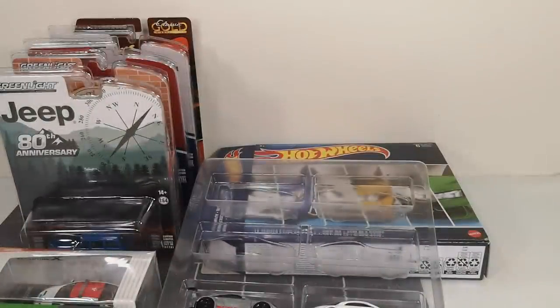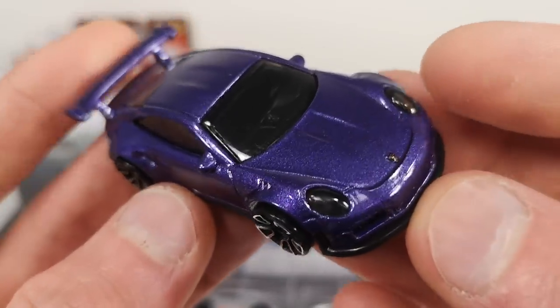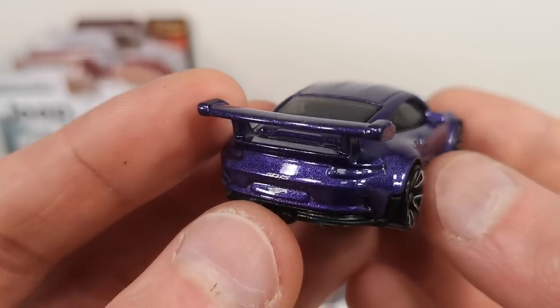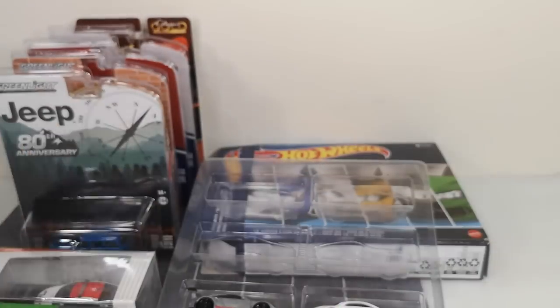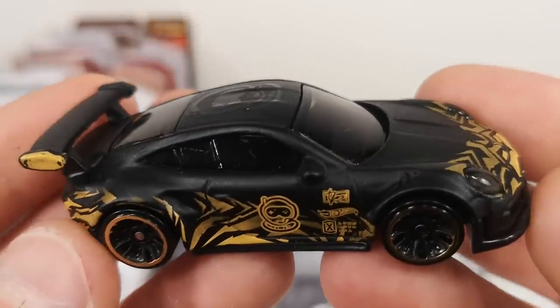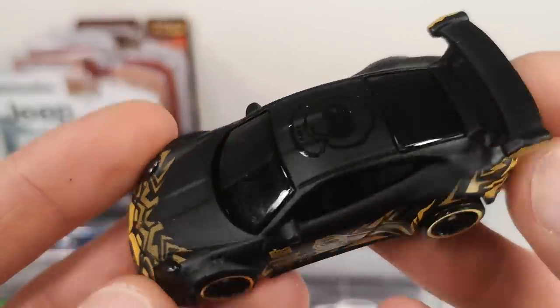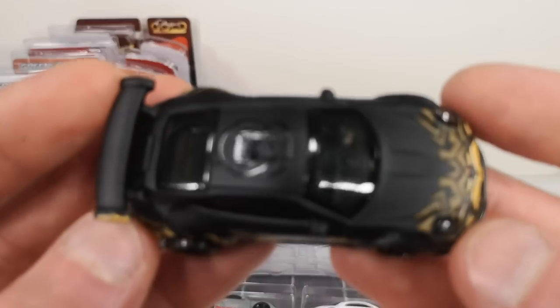The Then and Now series was also in a Zamac version in 2018, and I don't have that one. 2019 in metal flake purple. This was also a Super Treasure Hunt that same year. Flat black, Tanner Fox livery. His car. Quite a lot of tampos on this one.